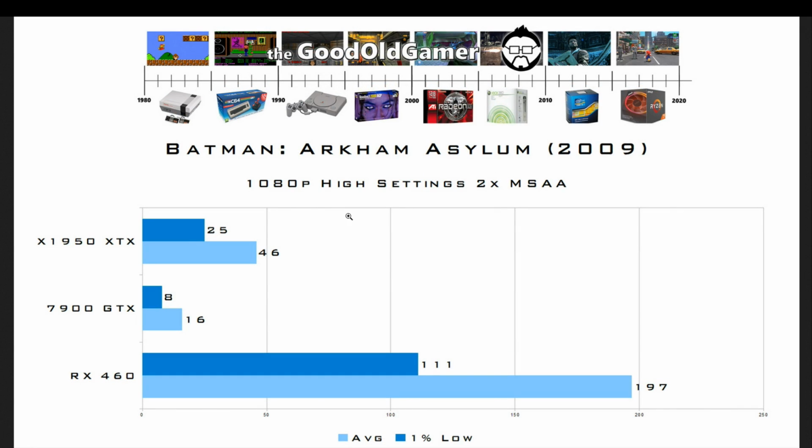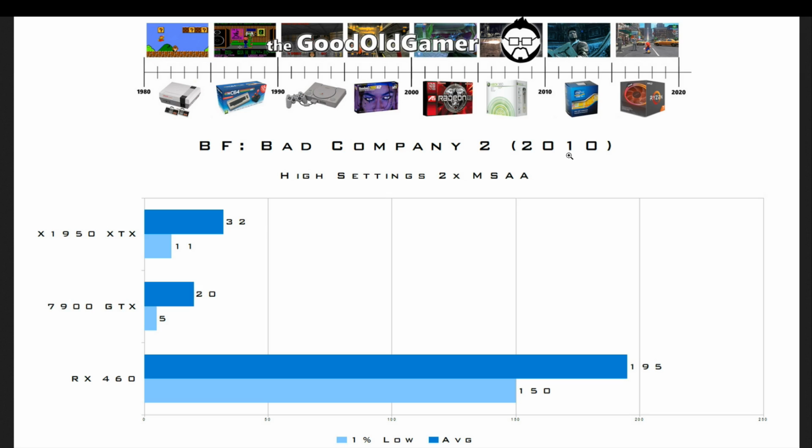Kicking things up to 1080p, we can see the RX 460 coming in at 197 FPS on average and 111 on the 1% low. So very playable. And then the 7900 GTX, yeah, once again, this was very painful to benchmark at 16 FPS average. Meanwhile, the X1950 XTX came in at 46 FPS average. This is a huge gap here, and I can't believe that these guys were considered in the same league way back when.